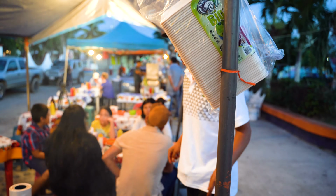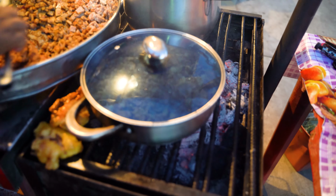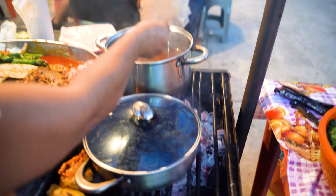So they do the asada on the barbecue. And then they'll cut everything up.